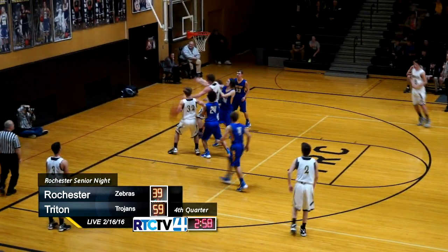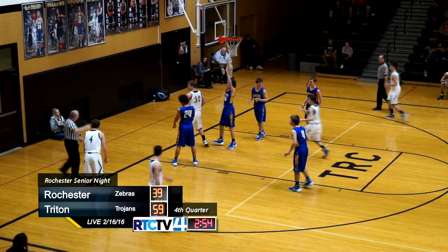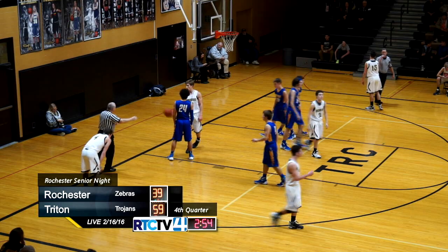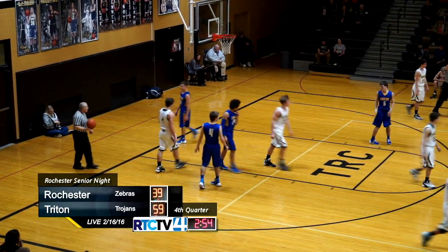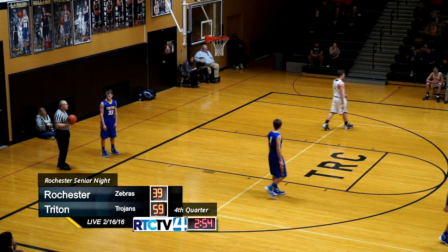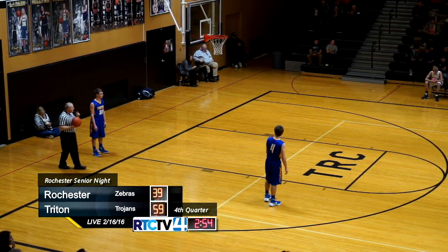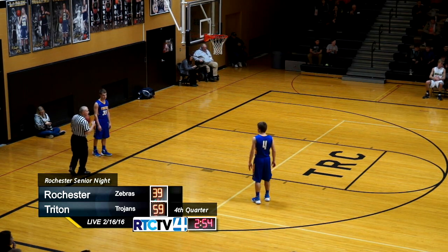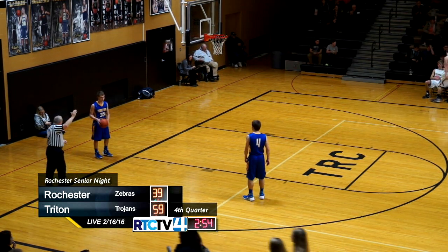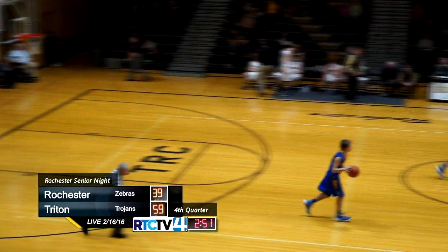Abbott goes to the basket. Shot no good. Rebound to Bennett. Gavin Bennett then is going to lose it out of bounds. Get it back to Triton. Coach Reinhold will send in Leon Leininger for the first time tonight, and Ben and Brady Perez comes back. Looks like the Zebras seniors are coming out. Gavin Bennett is done. Alec Holland is done. 2:54 to play in the game. 59-39. Triton with a lead in the basketball.